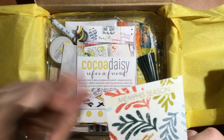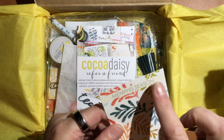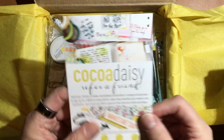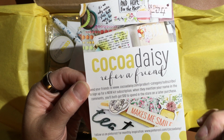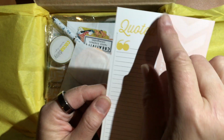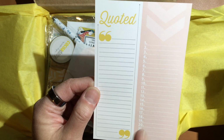And as always, you guys can use some of the washi tape that's in here and just either wipe that out or cover it up depending on what the washi tape looks like. So, as always, you can refer a friend and you can get $10 for yourself and for your friend on a future purchase. Then on the flip side, you can cut these or fold it over and use it as a to-do list or as quotes.